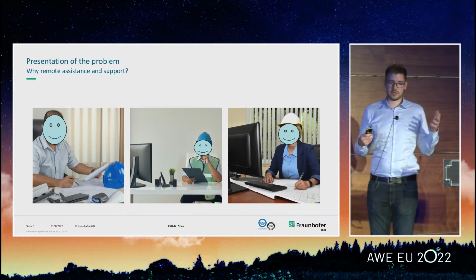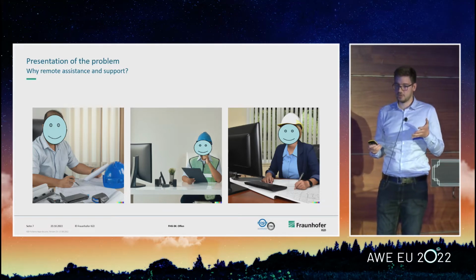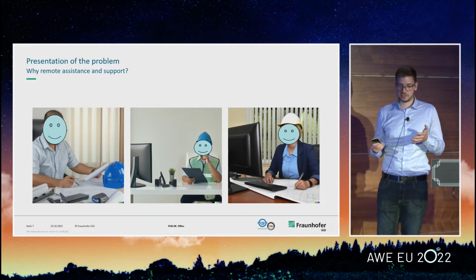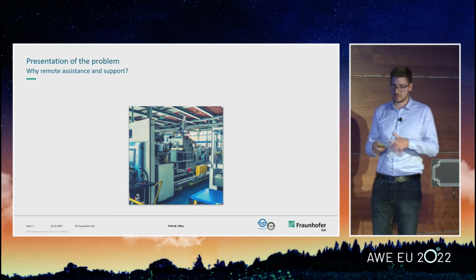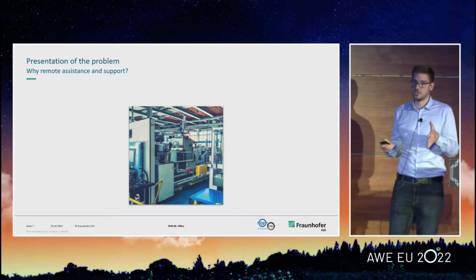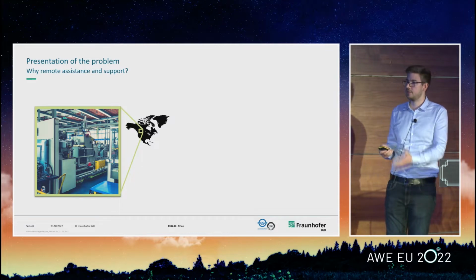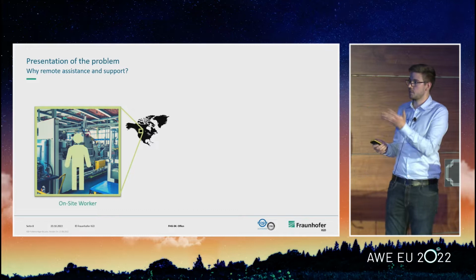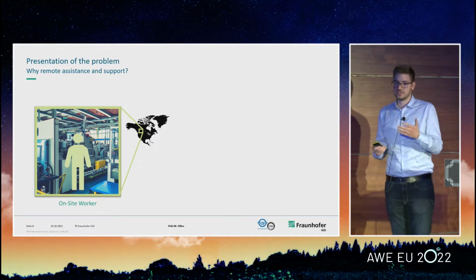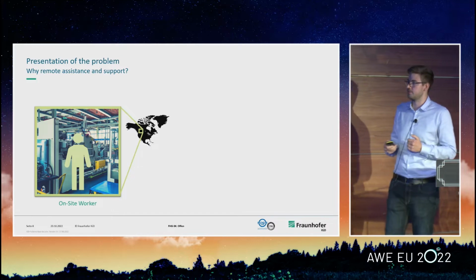Think of it this way. We have 3 clever engineers. They're coming up with a new machine another person is going to work on, and they're making the concept, and then they're building it, and after all, then there's the machine, and it's going to be located in some place in the world, for example, in Canada in this case. And some person is working on it.